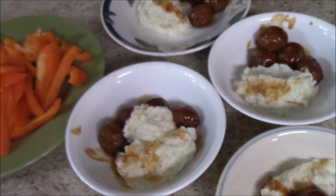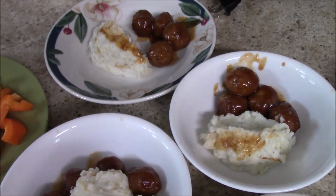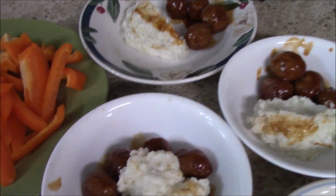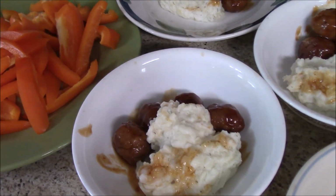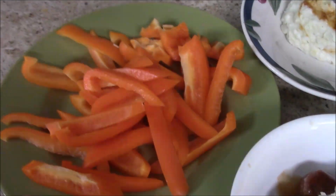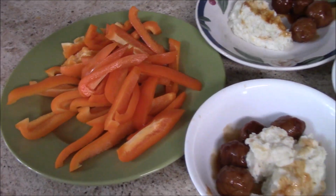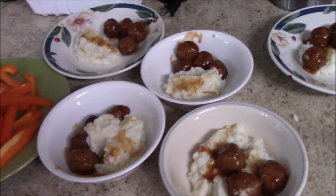Okay, this is what I made for lunch. I had those meatballs that you can find at the Dollar General in the freezer. And then we had 4 potatoes left, so I just cooked some potatoes, made some mashed potatoes. And then for our greens, we have the last 2 bell peppers. And that's what's going to be for lunch.